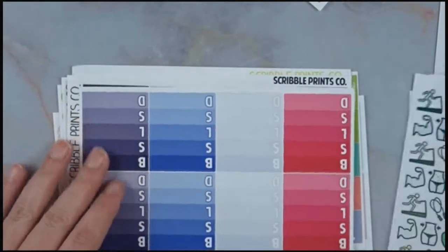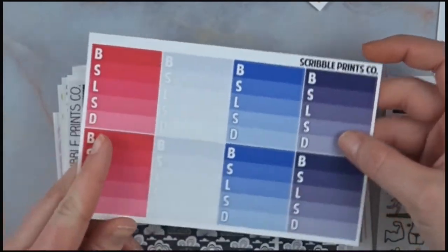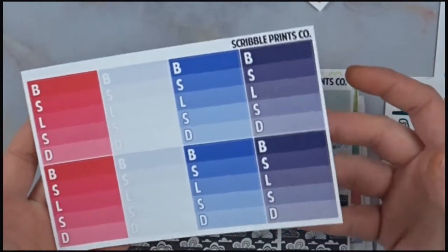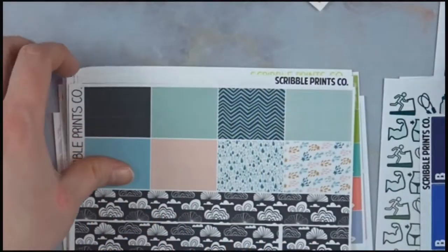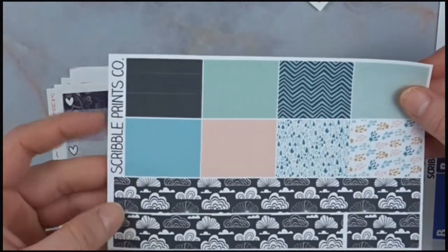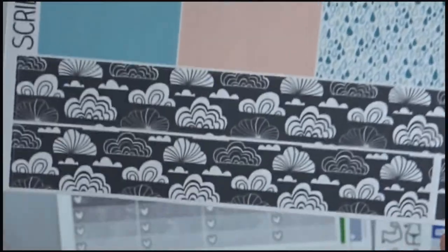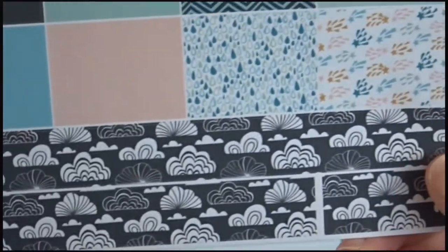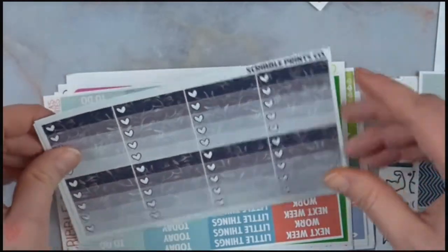Next we have breakfast, snack, lunch, snack, dinner, I'm assuming, because that's the only thing I could think of off the top of my head. So that's really cool. I like the colors. Oh snap, we got some more headers and washi. That's cool. It reminds me of Mulan, when in the beginning they draw out the clouds. It's probably not clouds, but that's what it reminds me of.